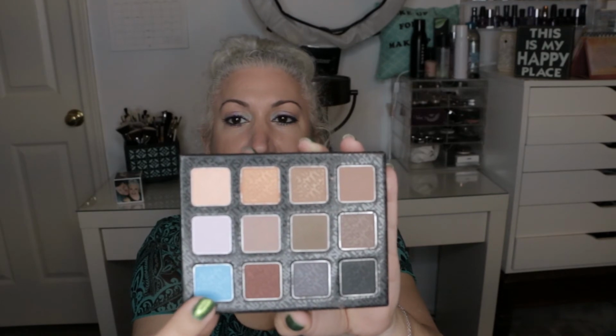So for this one, it is this color right here. It reminds me of, without swatching it, and I haven't actually seen it in so long, but it reminds me of the Makeup Geek shadow. I think it was called Poolside, but it's a beautiful aqua blue.